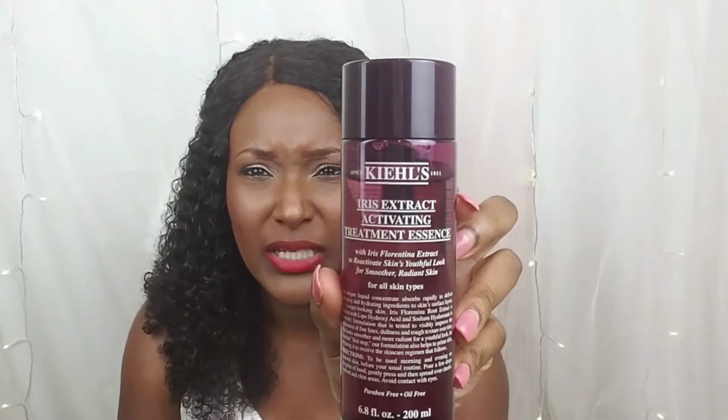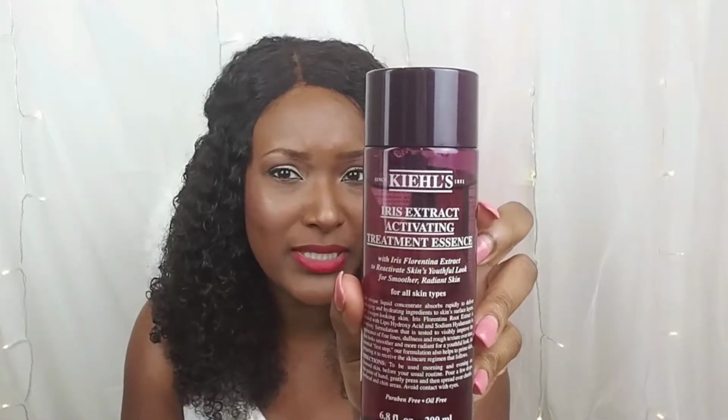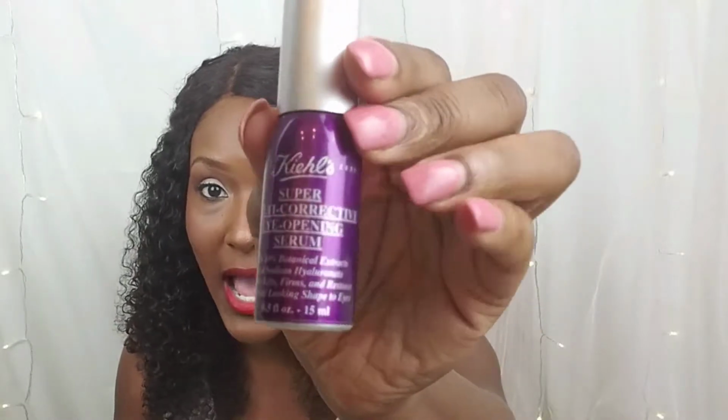The Iris Extract Activating Treatment Essence. Whoa, that's a long name. This stuff is, I don't really know, but I like it. I don't know what step in your skincare regimen you would say. I do it on a cotton round right after I use my toner, and I like it. I don't know what you call it, though, but it does whatever it is. It does good.